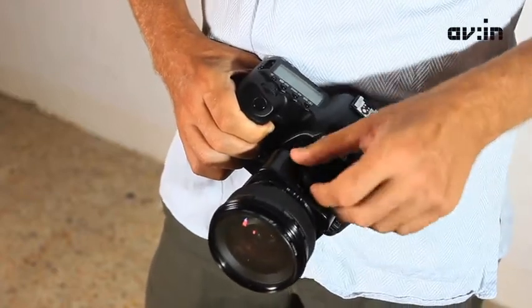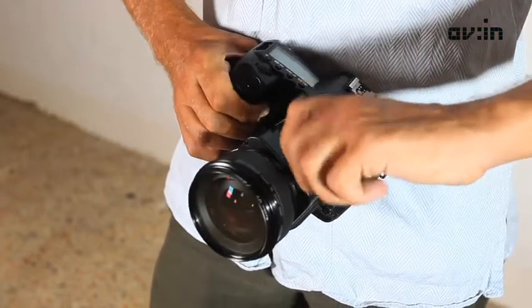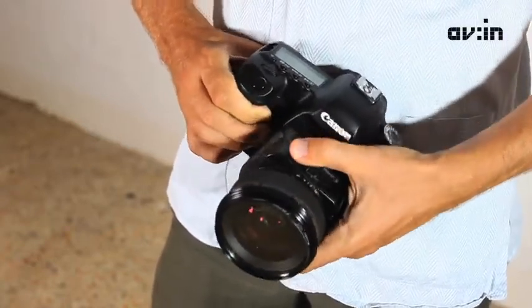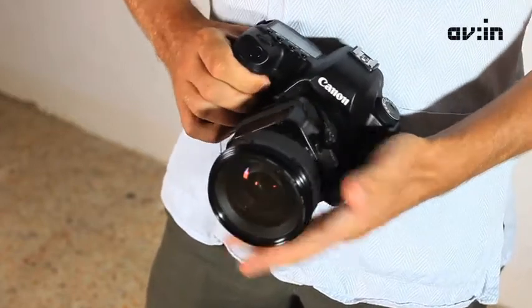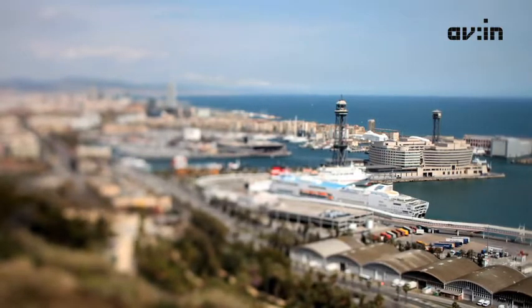And the beautiful thing about this lens is the ability to tilt a few degrees this way and a few degrees this way, and the ability to turn the lens around. And basically what this is doing is changing the angle of the glass against the mirror, which creates a really interesting blur across the whole image and opens up a whole area of real creativity.